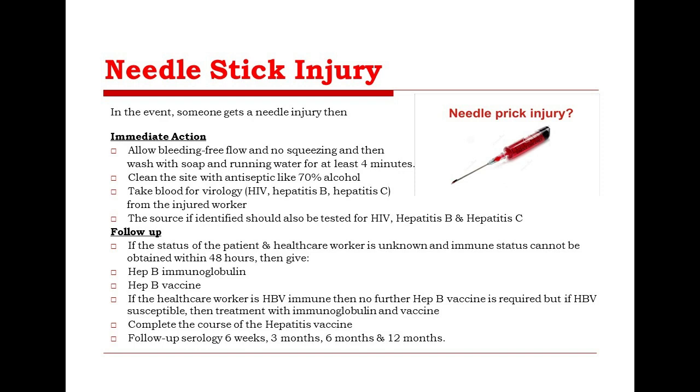Follow-up. If the status of the patient and healthcare worker is unknown and immune status cannot be obtained within 48 hours, then give hepatitis B immunoglobulin and hepatitis B vaccine. If the healthcare worker is HBV immune, then no further hepatitis B vaccine is required. But if HBV susceptible, then treatment with immunoglobulin and vaccine. Complete the course of the hepatitis vaccine. Follow-up serology at 6 weeks, 3 months, 6 months and 12 months.